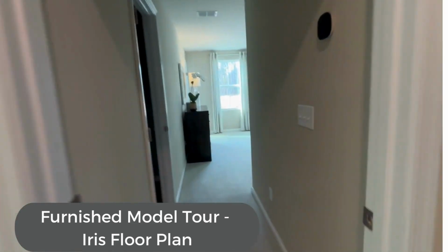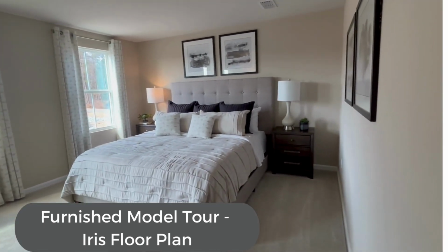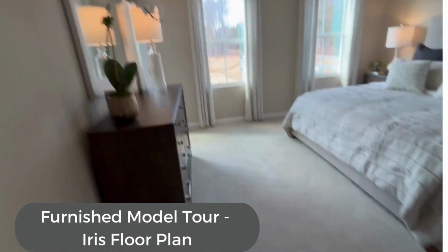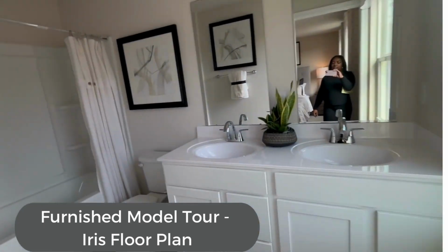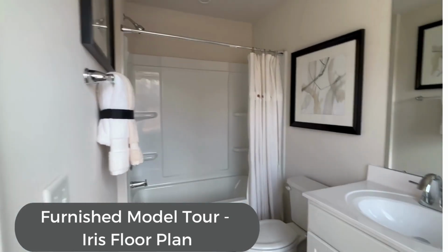So here is your owner's suite. All right, to your left, walk-in closet, nice and spacious. And then this is a king-size bed, just to give you an idea. All right, and this will be your bathroom with a double vanity.